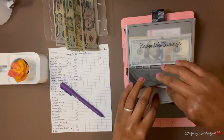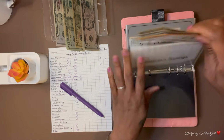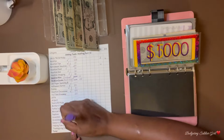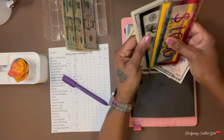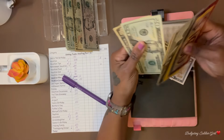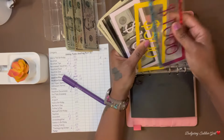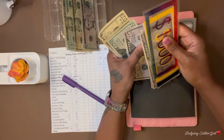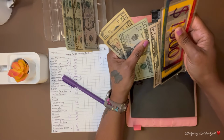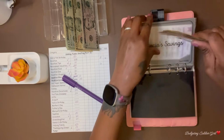Next is our granddaughter. The goal is $10,000 as well. And we're adding $60. So we have $2,100.